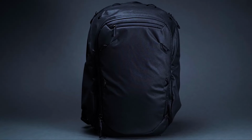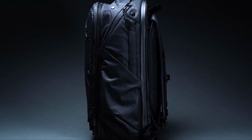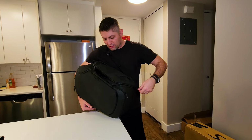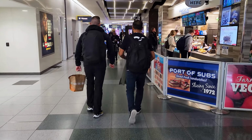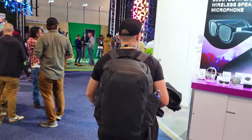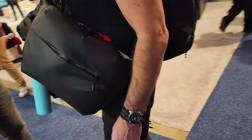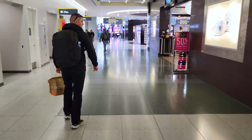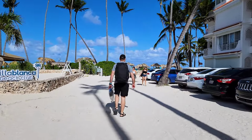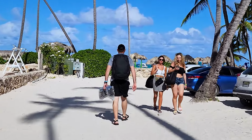It has a lifetime warranty, and it's by far the best and most advanced when it comes to organizing your gear and clothing, with fast access, and so easy to use on the fly. This backpack will make your travel smooth and comfortable. I recently came from CES 2023, and this backpack made my life so easy. I took it to DC, now Punta Cana, and next stop Costa Rica. Let me show you why this is the real badass piece of equipment.